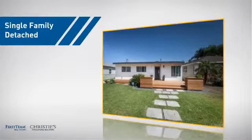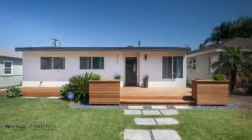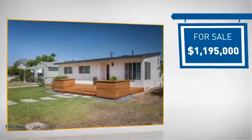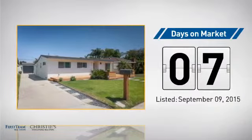This detached home is a great choice for families who want the privacy of their very own lot, and it's located in this area. Currently listed at just under $1.2 million. It just went on the market this month.